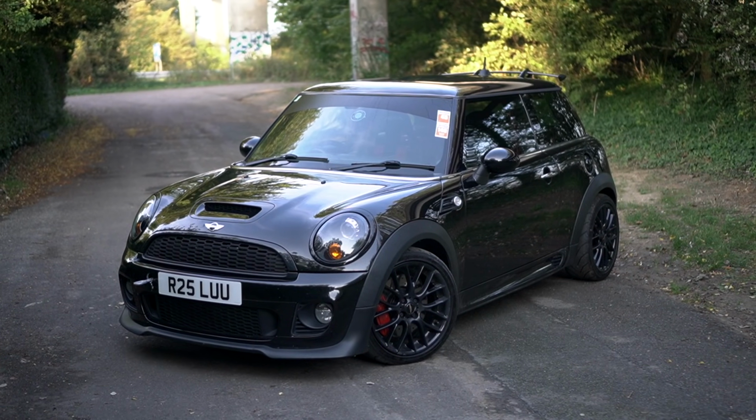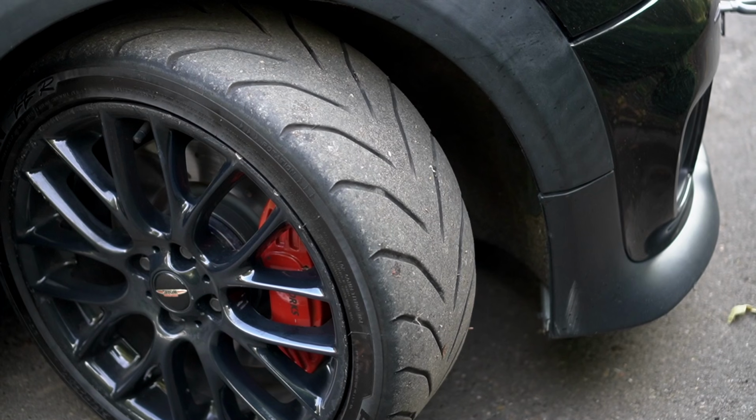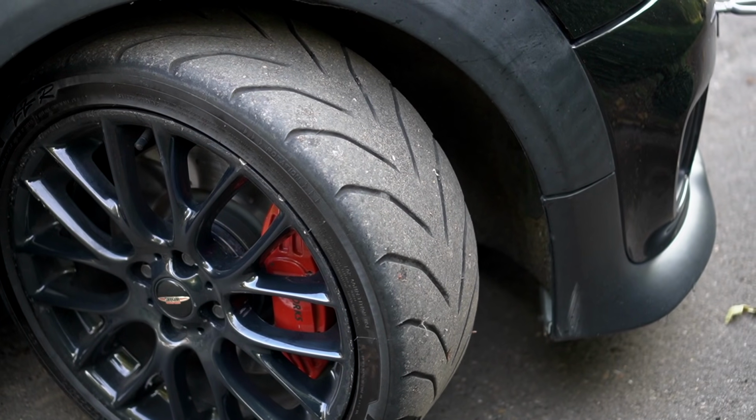Cool, suspension? Suspension's on BC coilovers. Absolutely horrifically stiff, not very practical for the road either. But are they any good? Yeah, they are good. And they handle. And I put 15mm spacers on it all round and added Avon ZZR semi-slick tyres to it. So traction's okay, I guess. Yes, traction is okay. And engine-wise, what did you get done to it?